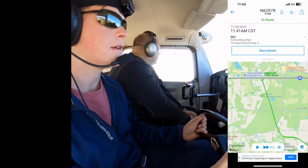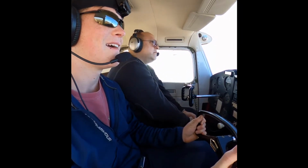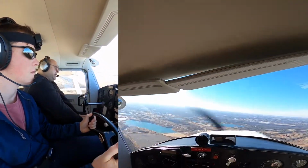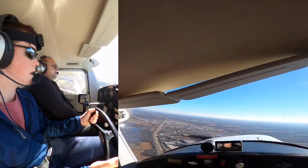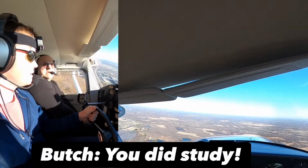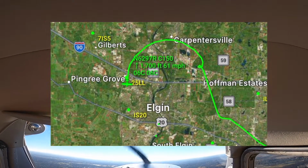A few moments after gaining control of the aircraft, we crossed over I-90 West before commencing our first turn. Next, Butch asked me to ascend from 1,500 to 2,000 feet.